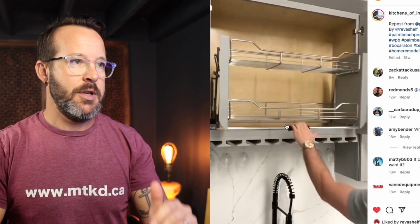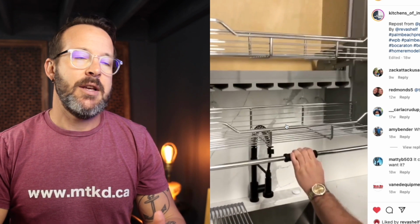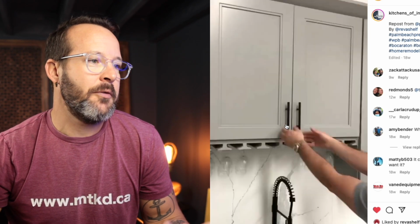Be prepared to spend a little bit of money, but the return on your investment is you don't have to be reaching for things that are just out of reach. And over the sink like this, great idea. But for any cabinet that's just hard to access, this is the way to do it. Love it. I'm actually wowed on the first one.